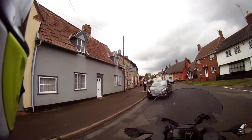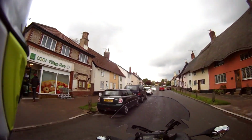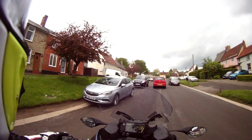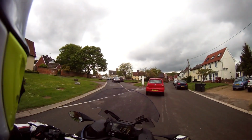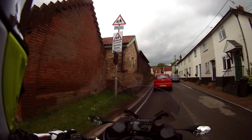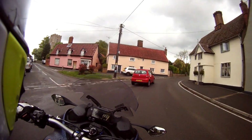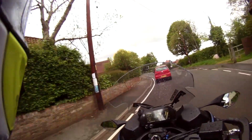I'm trying to remember where I'm going. I think this would be nice with a fruitier exhaust on it. Got a funny thing that's up here. So the riding position reminds me of any of the scooters that I've ridden. It's very similar to that. Doesn't feel particularly difficult to tip in.